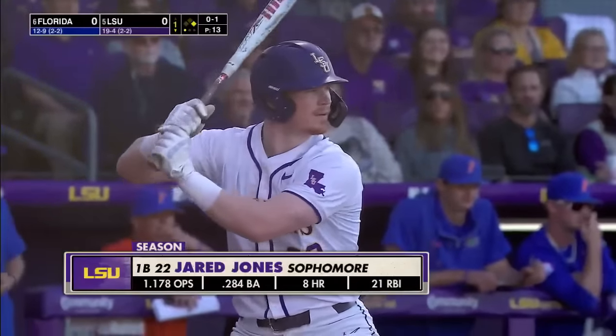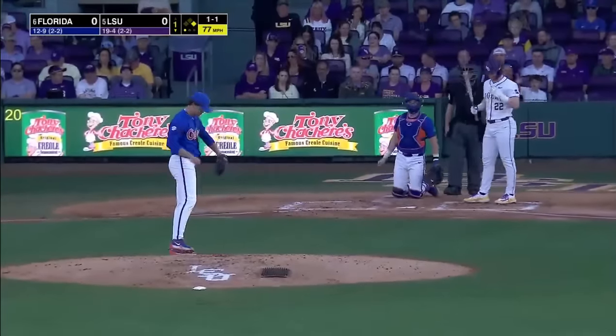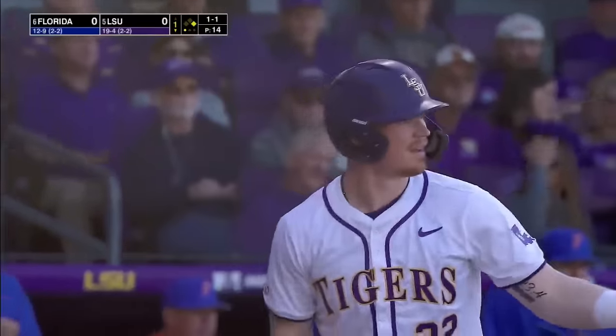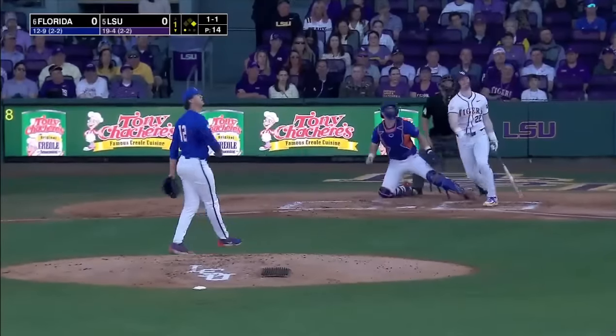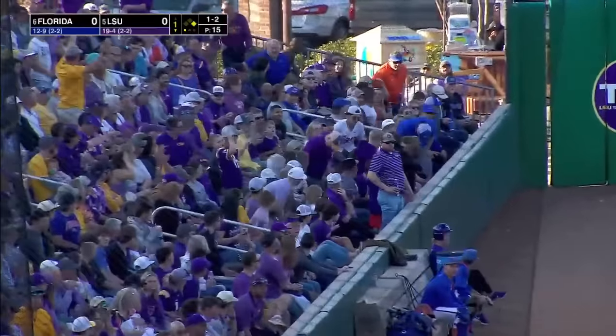Jones was 0 for 3 yesterday. That's a good take. That's a pitch on which he might have been tempted last year. Yeah, I love Liam Peterson so far. You can see why the scouts thought so much of him. There's the breaking ball, and it is ripped into the left field corner, hooking foul behind the bullpen.